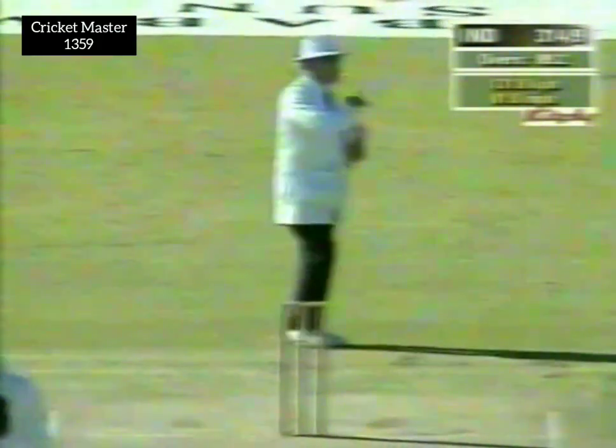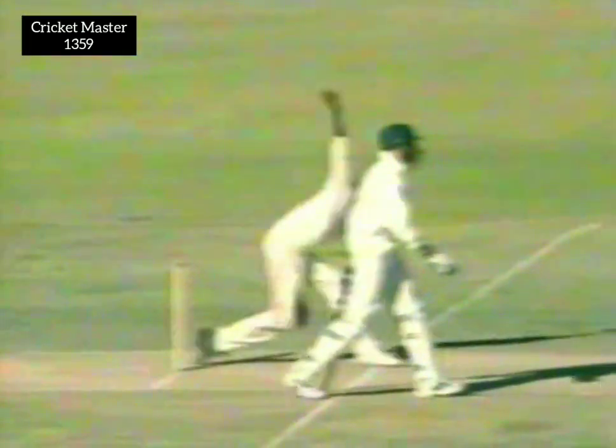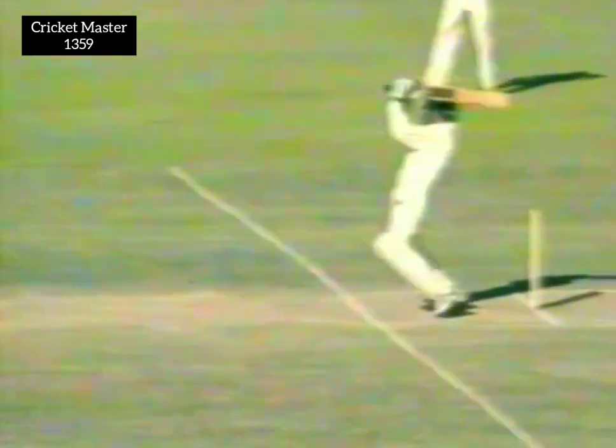Talk about improvisation. He's clobbered that over the top of covers for four. Amazing improvisation from Harbhajan Singh. He's really going great guns for India. Well, he just moves his left leg out the way. It's almost one day style batting. Get your left leg out the way, give yourself a bit of room. And he's absolutely creamed that over the top of covers. Tell you what, India's found a pinch hitter for the one day series.